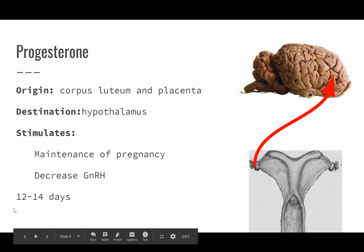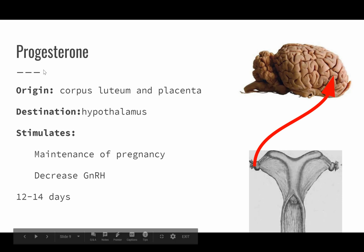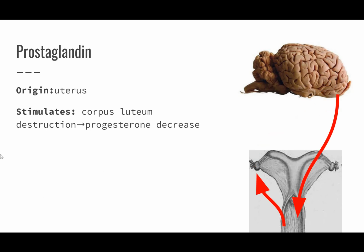Then at about 12 to 14 days, if she isn't pregnant, the body's going to realize that, and it's going to destroy the corpus luteum, and therefore progesterone will stop being produced and will restart the cycle over again. So when progesterone is not produced, gonadotropic releasing hormone is going to be produced, allowing luteinizing hormone and follicle stimulating hormone to be produced.